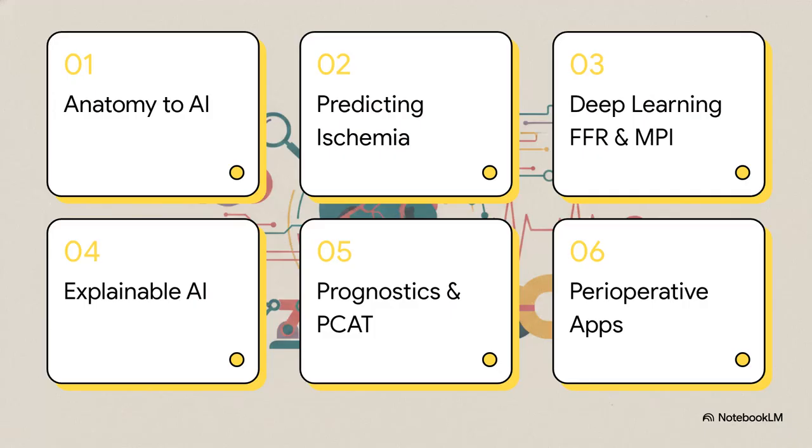We'll be starting with the foundational transition from basic anatomy to AI-driven image reconstruction. Then, we'll look at predicting ischemia with machine learning, followed closely by deep learning FFR and myocardial perfusion imaging. Fourth on the list, we'll tackle explainable AI and hybrid models. Fifth, we'll get into long-term prognostics, specifically focusing on PCAT. And finally, we will tie all of this directly into practical perioperative applications.